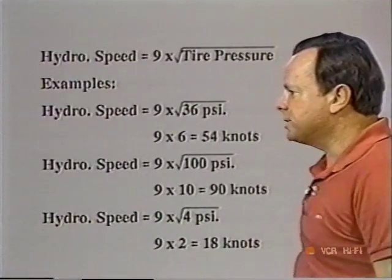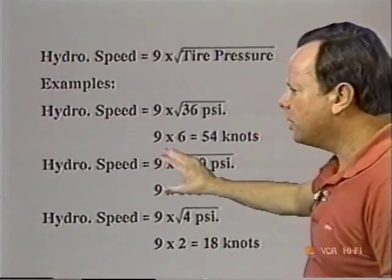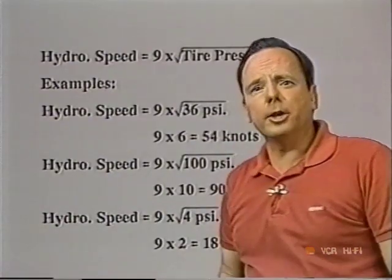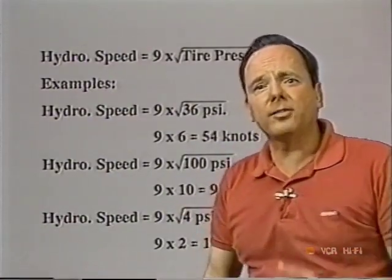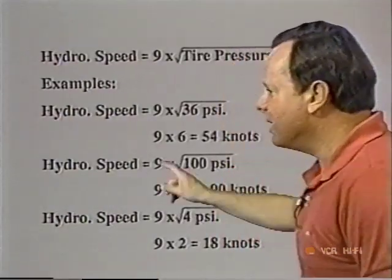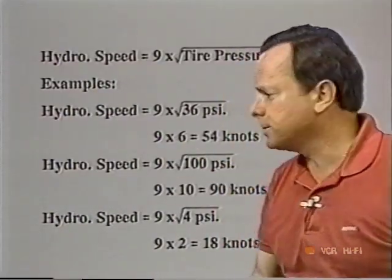If you're flying something like a Cessna 172, you'll find that it's going to hydroplane somewhere in the vicinity of 50 knots. Now, another thing I should tell you is if you land and have the wheels locked, the airplane will actually hydroplane, for dynamic hydroplaning, at a little slower speed than 9 times. You might use a number of 7 or some slower speed.